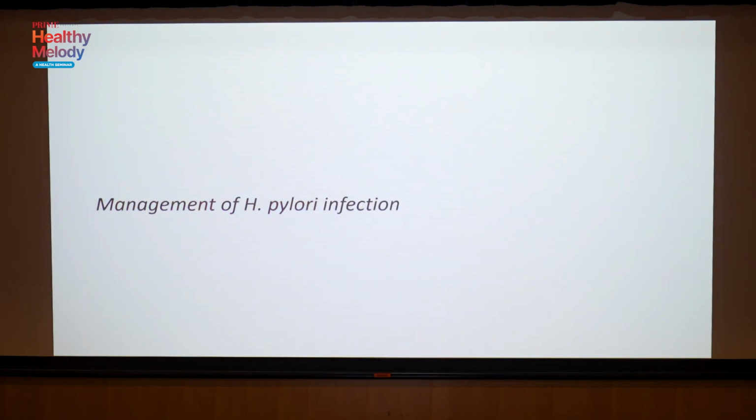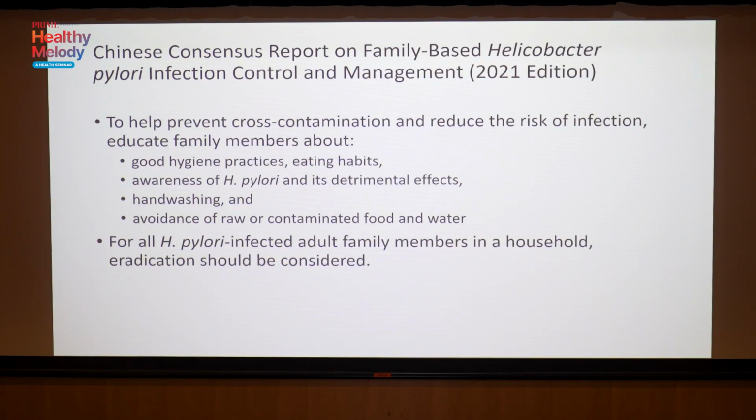So how do we then treat Helicobacter infection? The first thing is to prevent. To prevent, we should practice good hygiene methods. We should practice good hand washing. We should avoid raw material. And if there's already a known person in the family with Helicobacter infection, it should be treated. And before it has been eradicated, you should avoid sharing food with this family member.